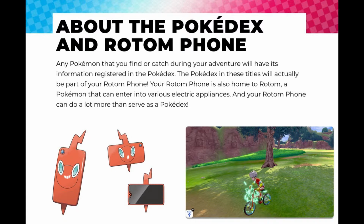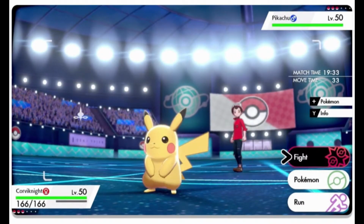Okay, and our next bit of info, just like with the Pokedex info, wasn't actually in the Pokemon Direct. It was posted later on the official Pokemon website, which is the brand new Generation 8 Pokemon Battle menu UI. When it comes to this new menu UI for Pokemon Sword and Shield, I think it looks okay to good, but I definitely prefer the Generation 7 Sun, Moon, Ultra Sun, and Ultra Moon Pokemon Battle menu UI rather than the Sword and Shield menu UI design.